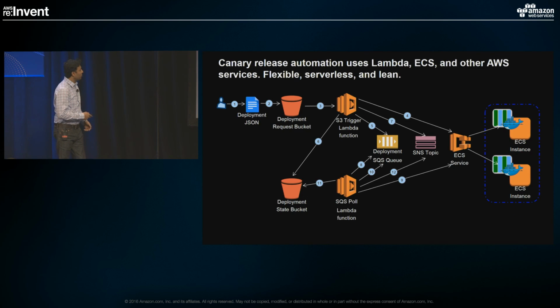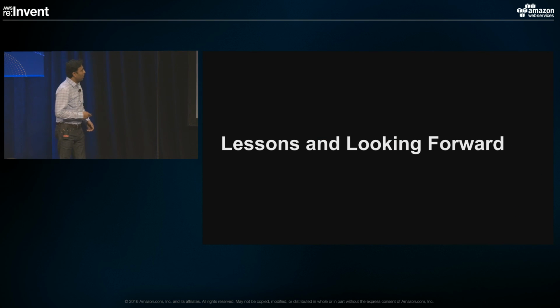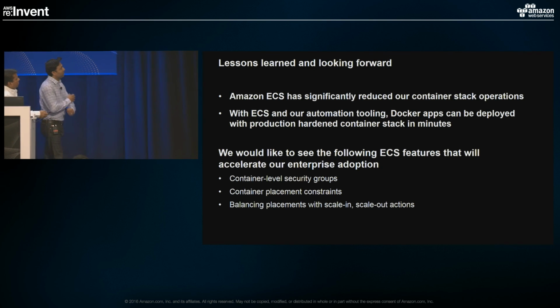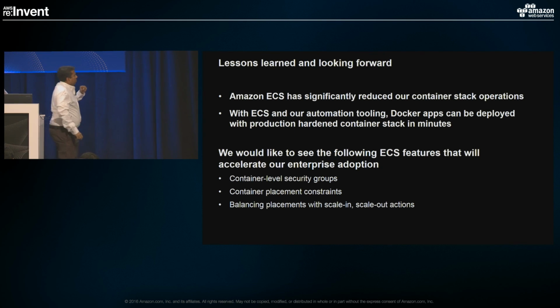Right? And lastly, some of the lessons that we learned here. So go ahead, Satya, cover some of the important lessons we learned.